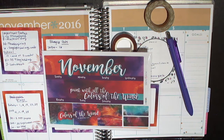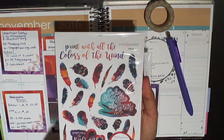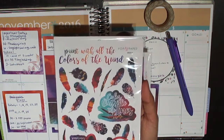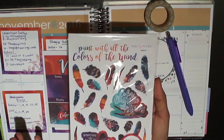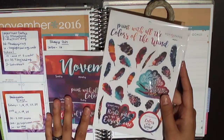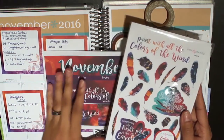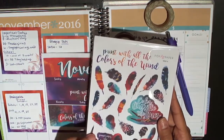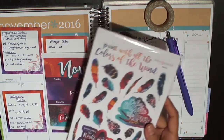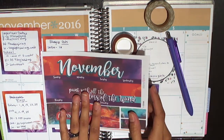And just to show you guys the kit that it coordinates with for what I'm talking about, this is the Colors of the Wind kit that they brought out. That's part of the monthly kits that they release that you can get at the very beginning of the month. They go on sale on the 1st of the month, and this was the one. So as you can see, it coordinates directly with this. So I'll probably be using this for the first week of November maybe, but it's a beautiful watercolor feather kit, absolutely gorgeous. So it coordinates with that, so I'm using that.